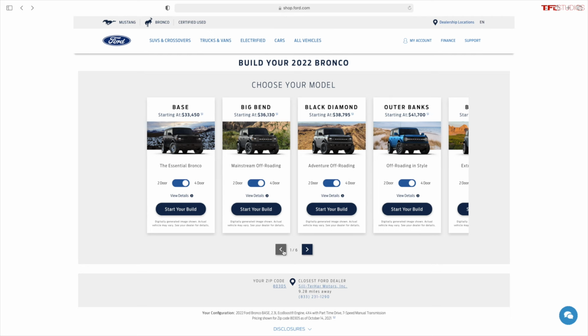Let's go ahead and recap. Go ahead and buy the 4-door Bronco. I think it'll also help with resale value. Go ahead and get the hard top. It's worth noting if you get a 2-door, by the way, hard top comes standard. There's no soft top on the 2-door. So 4-door Bronco, hard top.